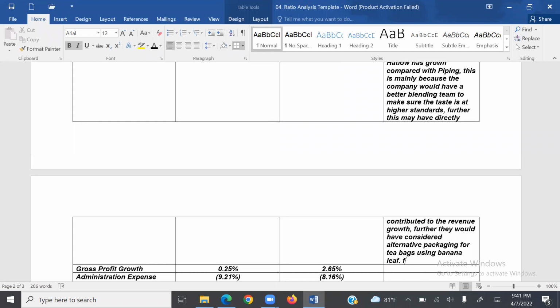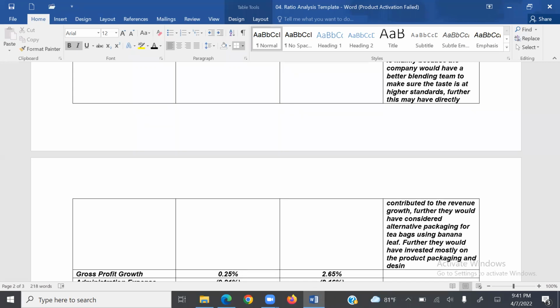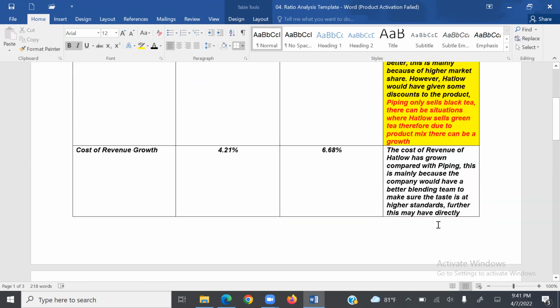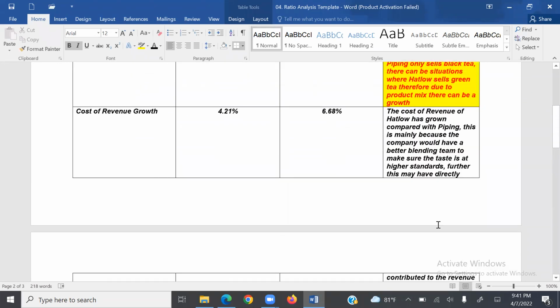Banana leaf. Further, they would have invested mostly in product packaging and design. Packaging and design. Students, I believe you are getting this application very, very clear. Before moving forward, students, you need to get this application very well. So Malit, any questions you have here? Are you getting this application clear?